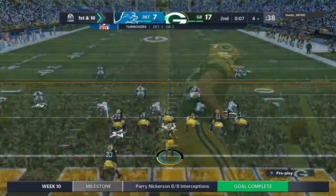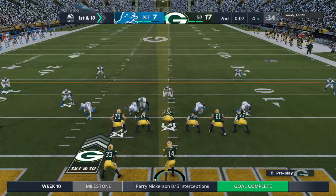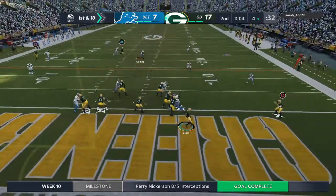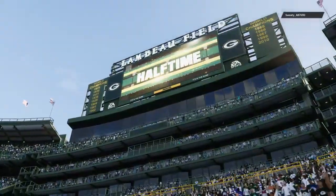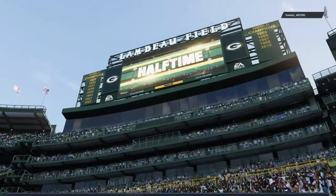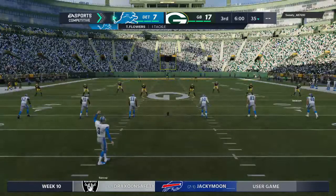1st and 10 at their own 4-yard line. Trying to shake off the interception. He'll look to throw. And this one will be taken up. They'll spot it right at the 7. So we reach halftime here in a 10-point game. As we'll send you down to Orlando, we check in with Jonathan Coachman for our EA Sports Halftime Report.